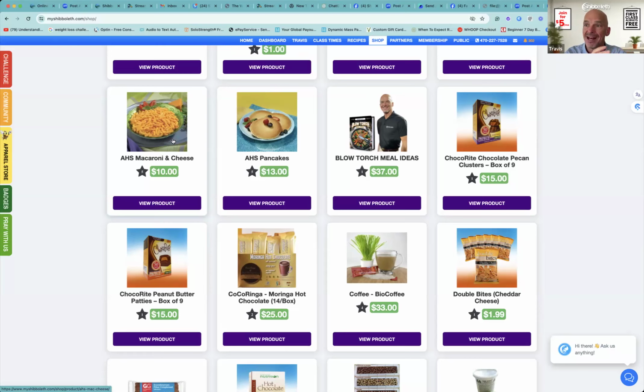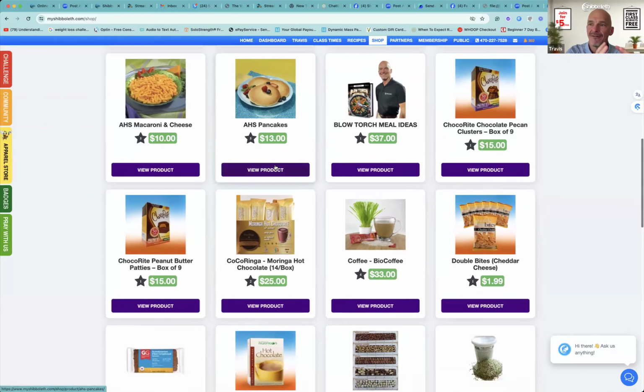Or I can take my 96% lean ground beef, scramble that up, get it nice and browned, put it in one package of this, and then it's like having a hamburger helper. I love it that way. The AHS pancakes, one of my favorite breakfasts.